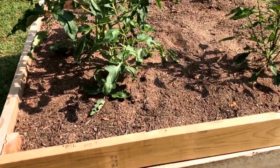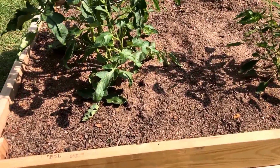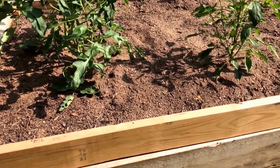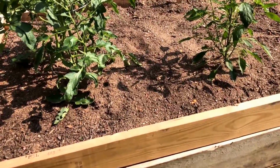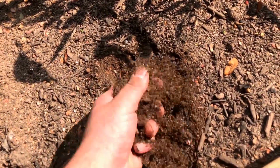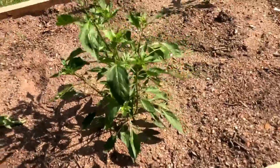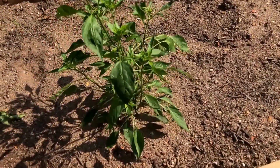Very good mixture of topsoil and compost and manure that I had pre-bought, and it's just very nice and fluffy, and, you know, just breaks apart well. Very well draining. Roots run through it really easily. So I'm just letting the plants grow. I'm not going to cut off the suckers on them.